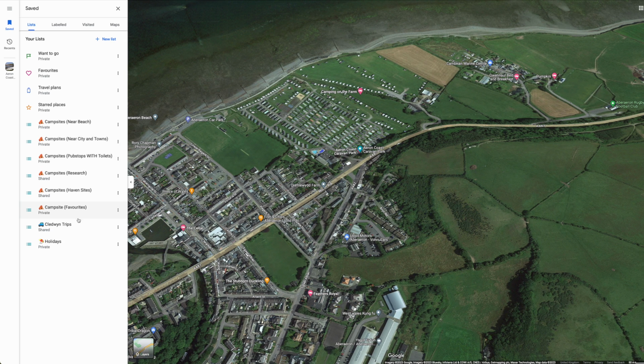A few of the lists we've created include places we want to visit, places we have visited, pub campsites, must-see attractions and campsites near beaches. It's super easy to use, adding locations is really easy, and you can do so from your phone, tablet or laptop. Best of all, these saved locations will show on your map, so when you're researching an area, you can see all the nearby locations you have stored.